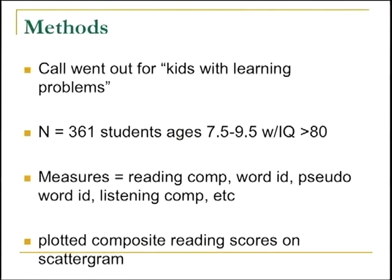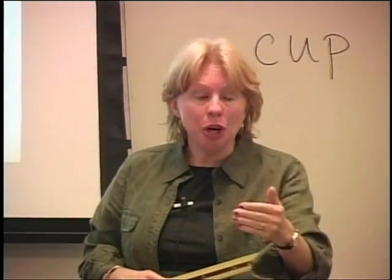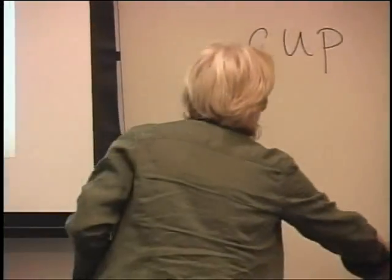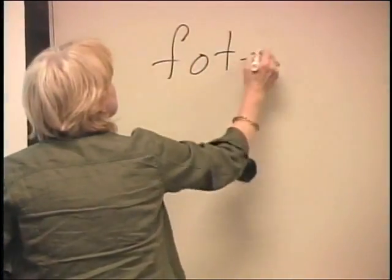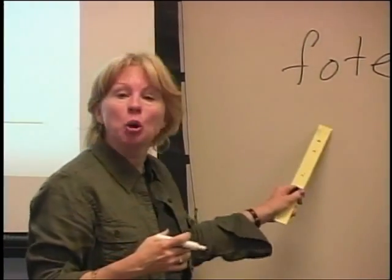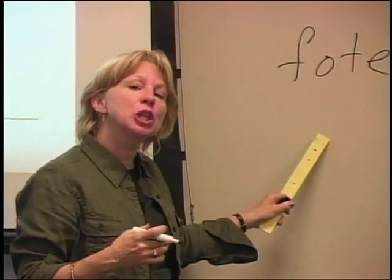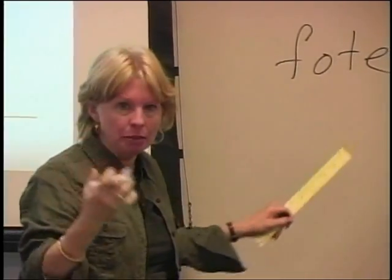They again gave them quite a few measures: listening comprehension, reading comprehension, word identification, pseudo-word identification. Just so that you know, pseudo-word identification would be something like, you take nonsense words, words that aren't really words but can be sounded out. For example, how would you pronounce that? Fote. Okay, it's not a real word, but we know how to pronounce it based on the rules of the language. These are pseudo words, and the accuracy with which we say these is a measure of decoding ability.